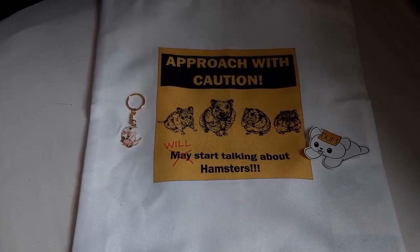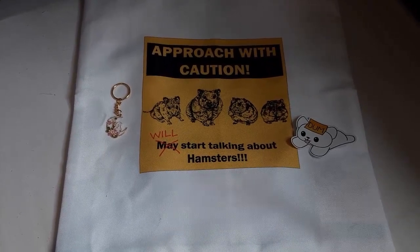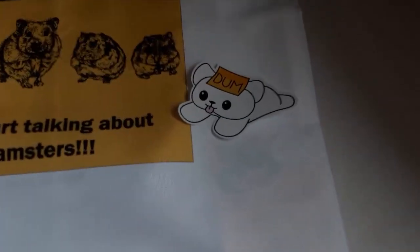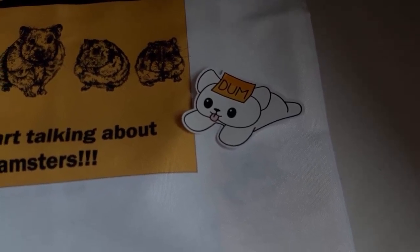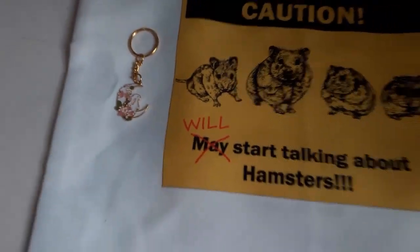I've got this bag that was from the same place as the gerbil mug. It's a tote bag. Approach with caution, we'll start talking about hamsters. And then the little dumb sticker my boyfriend got from, is it Carter's, and of course the little keychain.